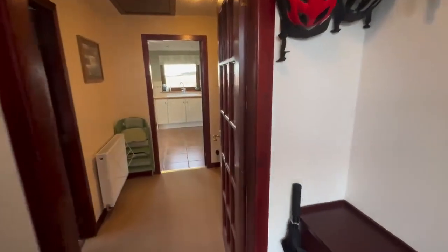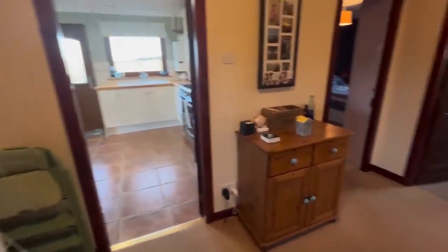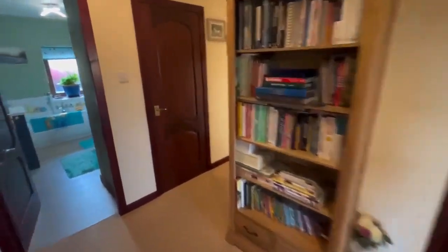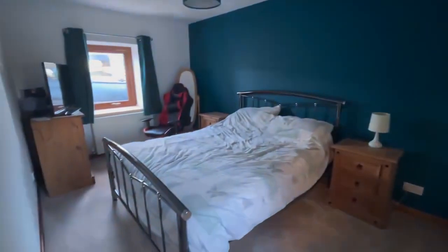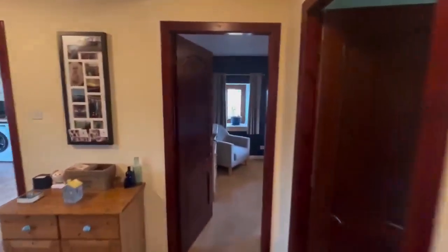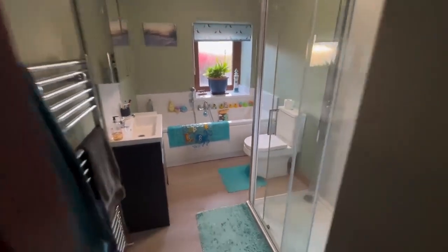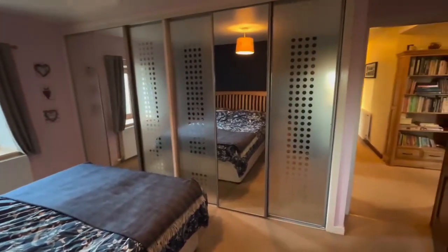Takes us into the inner hall. So let's look at the accommodation to the rear. So we've got three bedrooms to the rear. Large double. The family bathroom. Got a 1200 shower as well. And the master bedroom. As you can see, there's lots of wardrobe space there with the mirrored wardrobe doors.